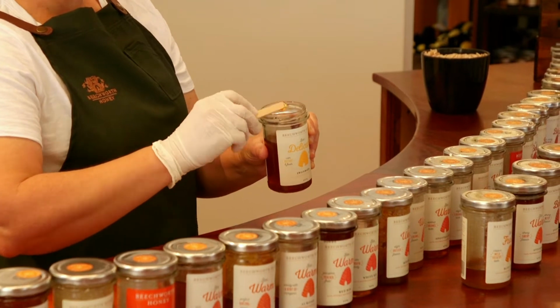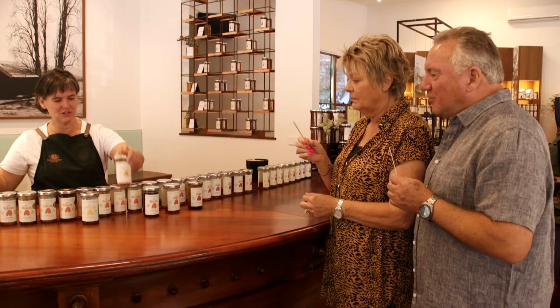So we've got an ironbark. I knew a man from Ironbark. Yeah. Quite sweet, no aftertaste. Just pleasant, dreamy kind of honey. That is heaven. Then we go to a blue gum.